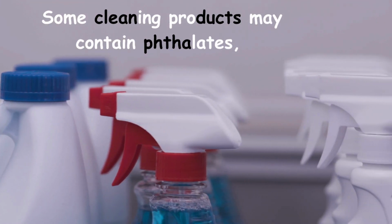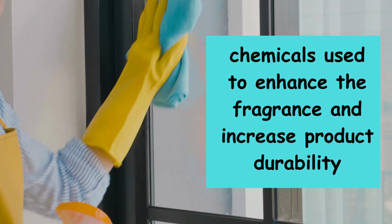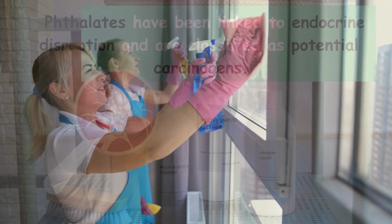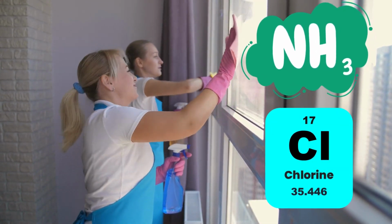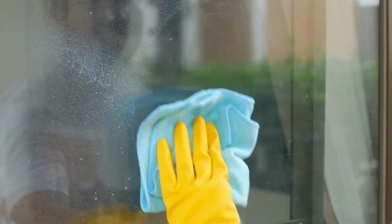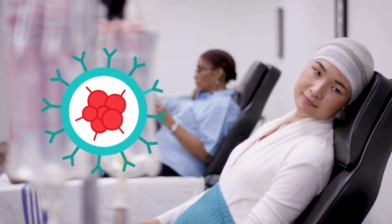Some cleaning products may contain phthalates, which are chemicals used to enhance the fragrance and increase product durability. Phthalates have been linked to endocrine disruption and are classified as potential carcinogens. Products containing ammonia and chlorine, commonly found in glass cleaners and bleach, respectively, can release fumes that, when inhaled, may irritate the respiratory system. Long-term exposure to such irritants could potentially contribute to respiratory issues, and, in some cases, may be linked to lung cancer.